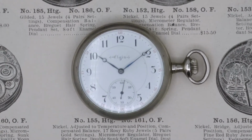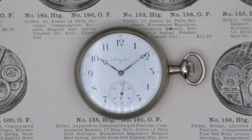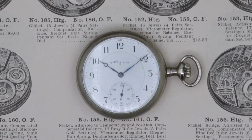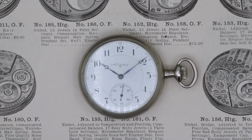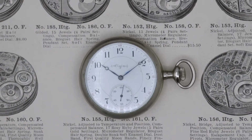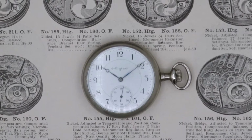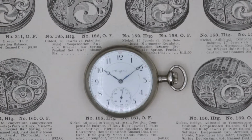Original catalogs are one of the best ways to learn about the products that were offered by the American watch factories. These catalogs serve as original sources describing the characteristics of the different grades that the companies produced at the time. They are also an excellent basis for understanding the watches that we all enjoy collecting.